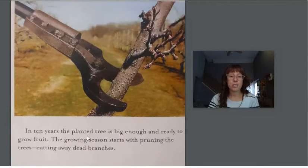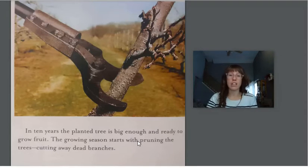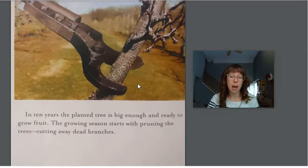In 10 years, the planted tree is big enough and ready to grow fruit. The growing season starts with pruning the trees or cutting away the dead branches. Wow. Friends, it takes 10 years to start growing apples. That's a really long time. So as you can see, this cutter is trimming the branches. That's how they start to grow. It's almost like a haircut. When you get a haircut, your hair is nice and healthy and grows. So the farmer is cutting these trees so that new limbs and new branches will grow for the apples.